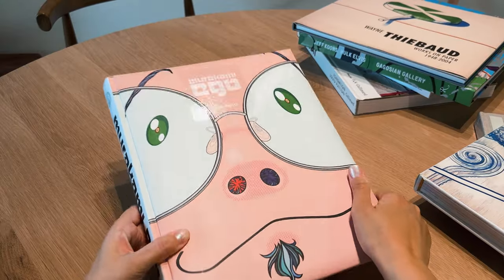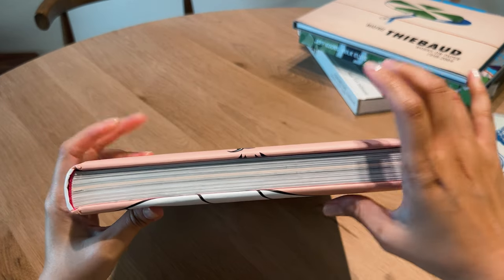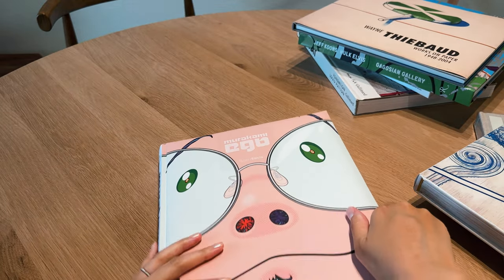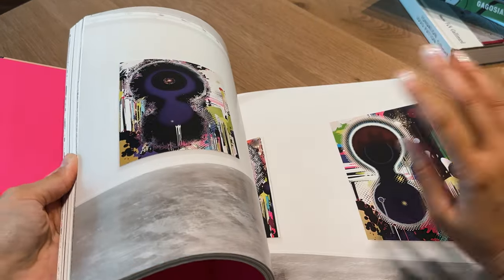Here is another Takashi Murakami book. And this book is actually really cool because the hardcover is in this sort of cushiony padded material, which I've never seen before, so I thought that was really cool. This includes his famous flower works.